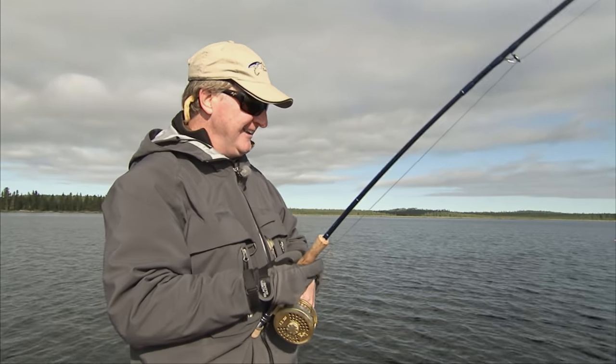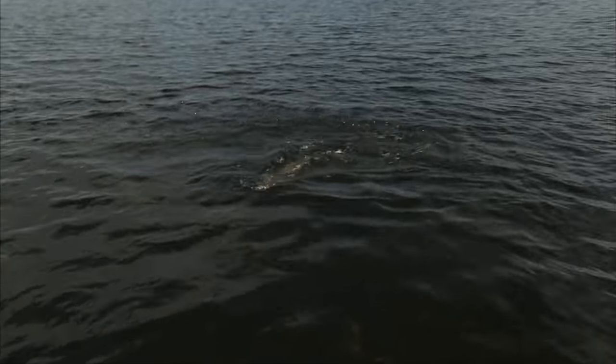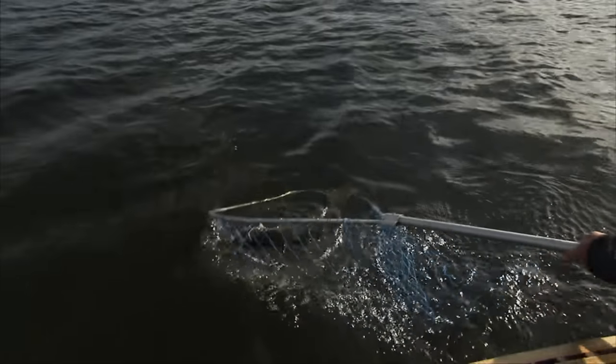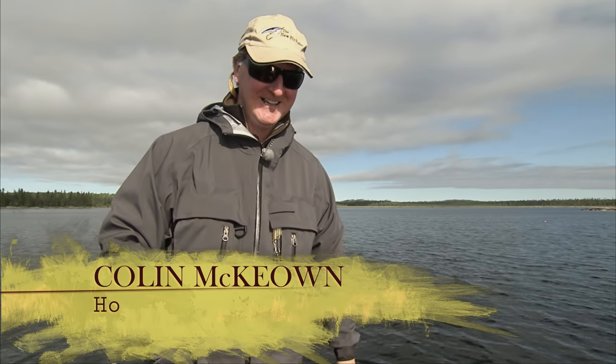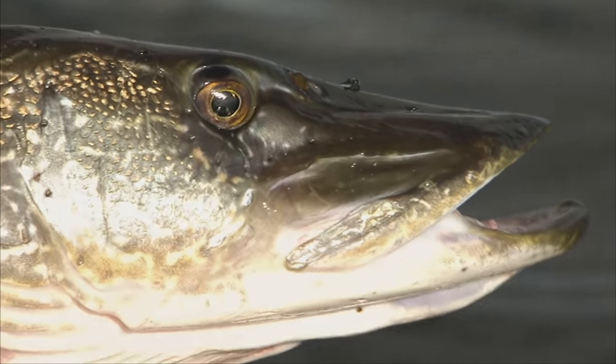This is so much fun. Oh, look at that. Come here. Wow. What a great fish, you ready? There we go, nice fish. My friend. Wow. Yes, so much fun. Oh, I love pike fishing on a fly. 38. 38 and a half.